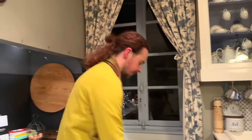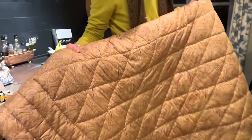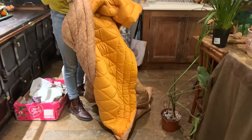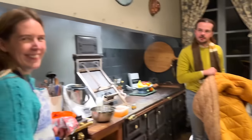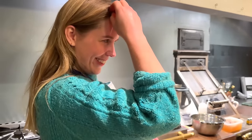Shall I show you my favourite one last or first? Last, definitely. So, I found this bedspread. Oh, that is good. That's like a paisley. Isn't that lovely? For €10. Look. I think I like that side even more. It's nice, right? What does that look mean? That was a sarcastic thumbs up.